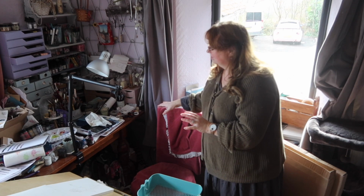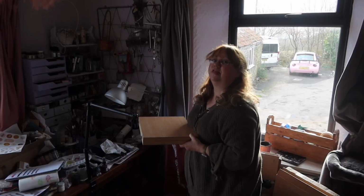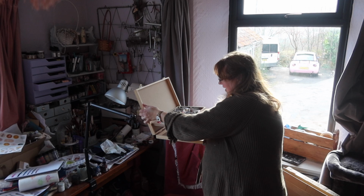So I think it's going to go there, and I'm going to rejig some of the art supplies because some things aren't really working over here. The main one being my watercolours. I've been using this box, which is a really nice box actually. It's got two tiers, so I've separated these into my professional watercolours and some cheapy ones from W.H. Smith's, which I never really use anymore. I've become a little bit of a paint snob in a way.